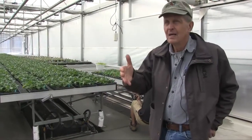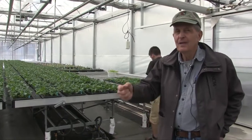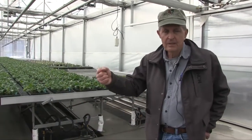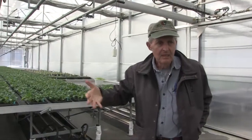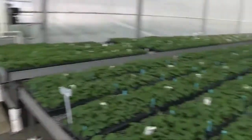Plant roots, particularly strawberry and raspberries, they don't like it really hot and humid. They want a more cool environment. So these are off of the bottom heat and that high humidity after they got rooted. Then they come in here to push them along to get to completing the growth cycle. So you see plants in here at all different levels.